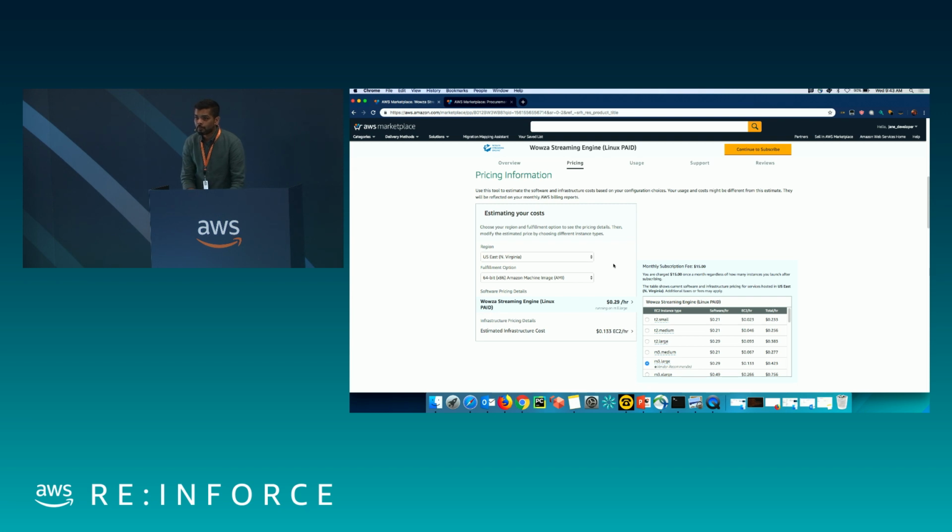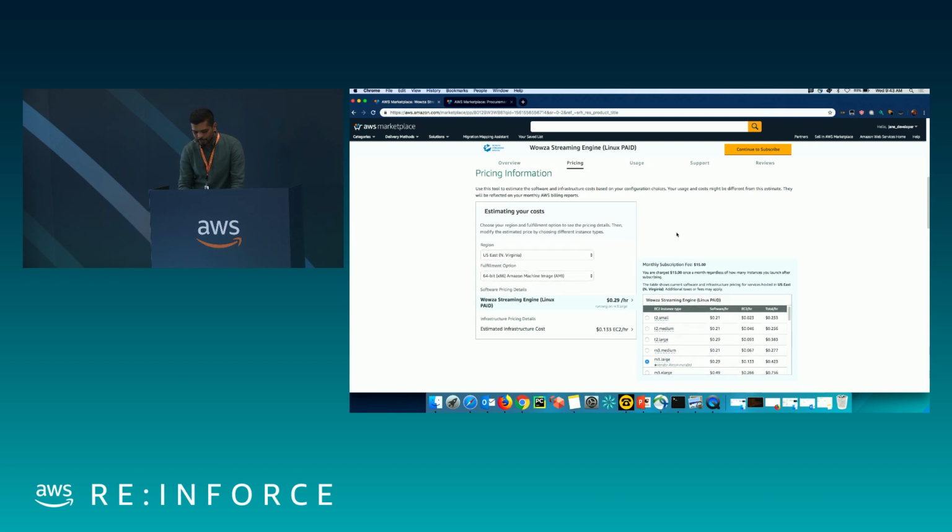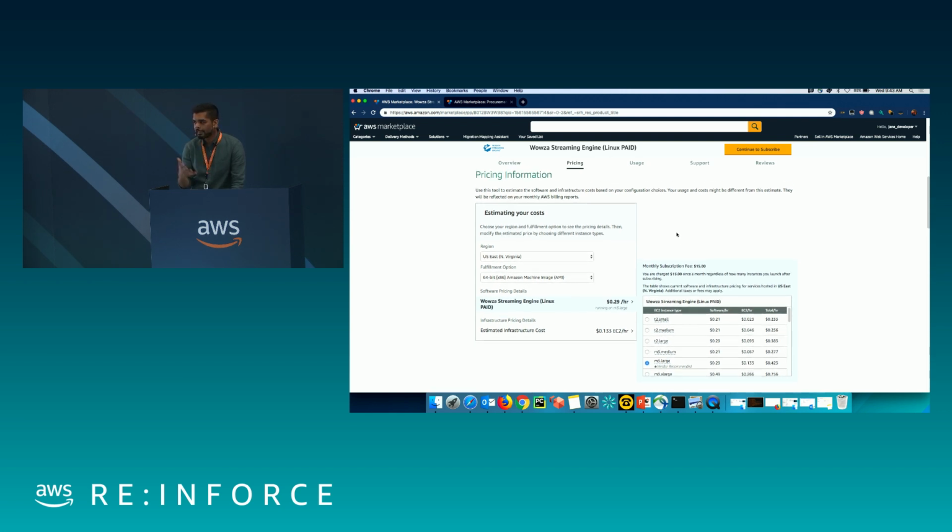She goes and looks at the pricing information because she has gotten rejected before for trying to procure really expensive products. So in this case, we have a tool that developers can use to estimate your cost before you actually purchase software. So she adds in the region, which is North Virginia. She adds in the fulfillment option, which is 64-bit.